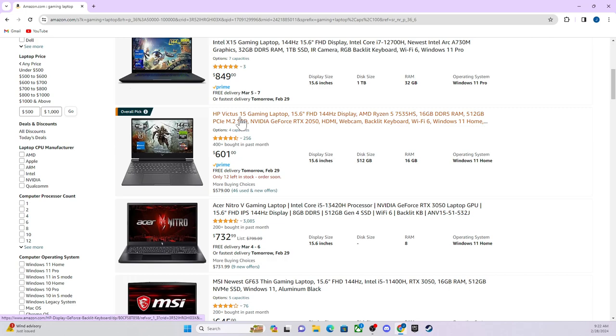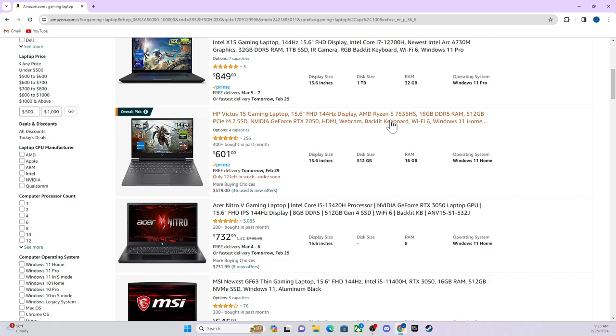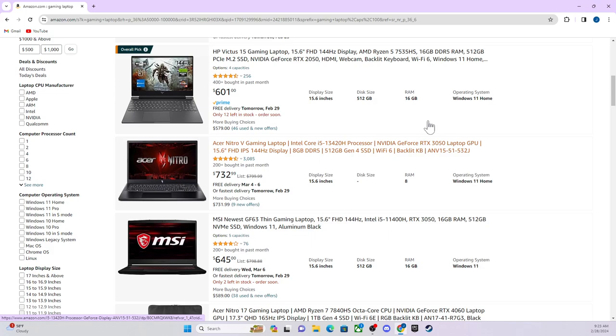$600. An HP Victus 15 with full HD, 144 hertz refresh monitor, AMD Ryzen 5 7535HS. Okay, so it's a Ryzen 5 7000 series, 16 gigs of DDR5 RAM, 512 gigabyte M.2, RTX 2050. Comes with HDMI, webcam, backlit keyboard. That's actually a pretty good price. For $600, that's not bad with these kind of specs. I probably would have preferred something a little bit newer than an RTX 2050, but that's kind of the one to beat. $601. Let's scroll down a little bit.